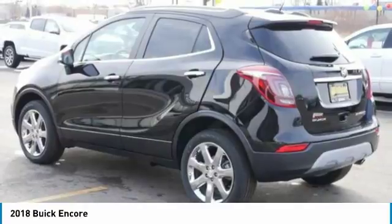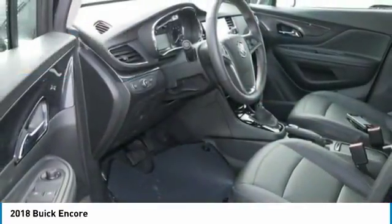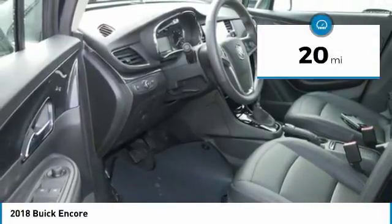Standard features that would make any car owner smile. And it's priced below $35,000. This vehicle has less than 100 miles.